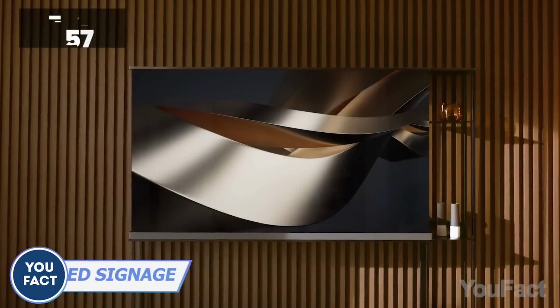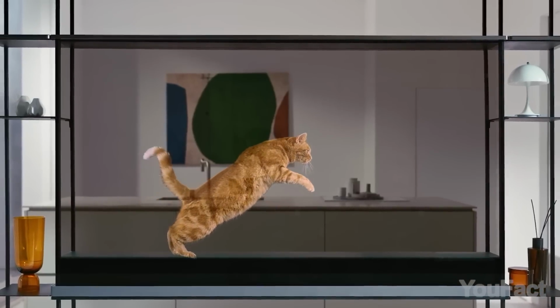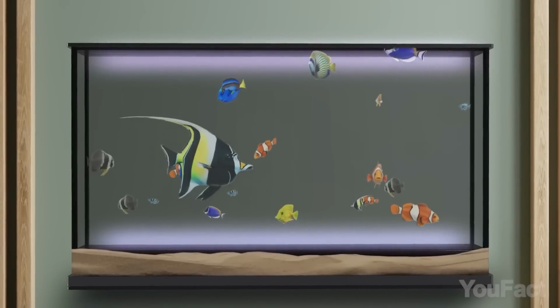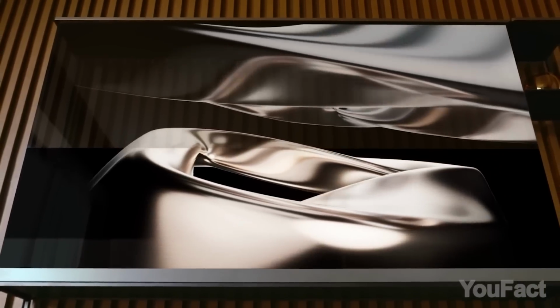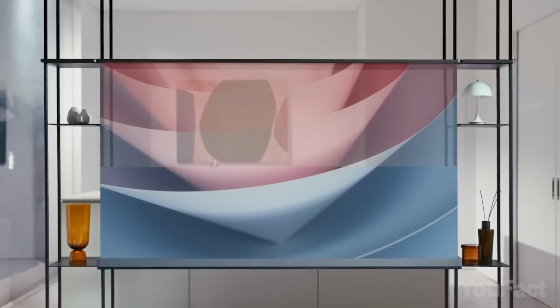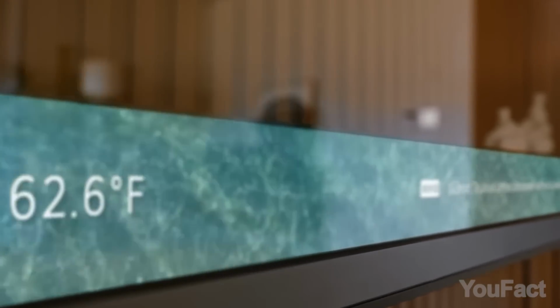Trying to impress me with a 55-inch 4K TV? Seriously? Well, it doesn't sound that impressive until you find out that this LG TV is actually transparent. In case you want it to look like a regular TV from time to time, there's a unique contrast film on the back. The TV features custom widgets and runs on a streamlined WebOS interface.